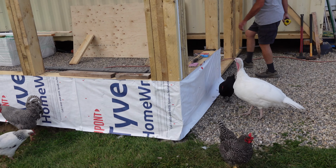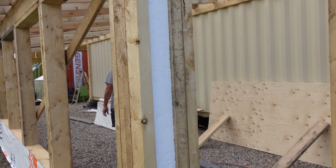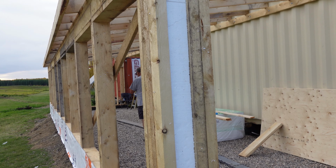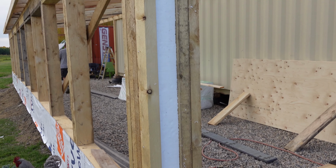It's got them squawking. So Chris filled this cavity with a double layer of foam. We're going to do the same at the other end, because once it's covered up with the Tyvek, we can't get to it to insulate it.